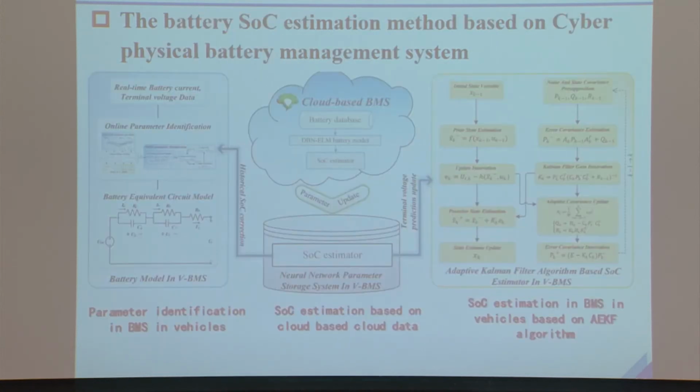Okay, at last, to improve the system performance, we propose a conjunction state of charge estimation method between the cloud and the vehicle. As we know, the Kalman filtering algorithm is one of the most commonly used algorithms in the field of battery state of charge estimation. So it is also used in our work to perform the real-time state of charge estimation in the vehicle.